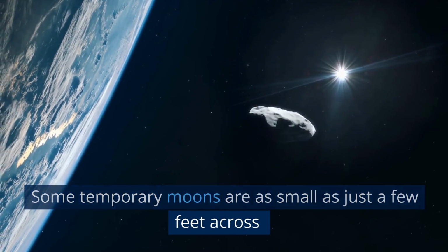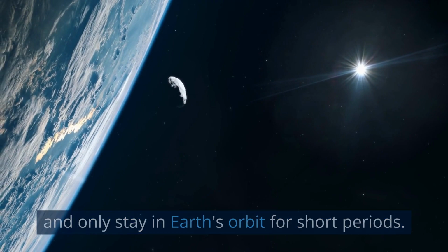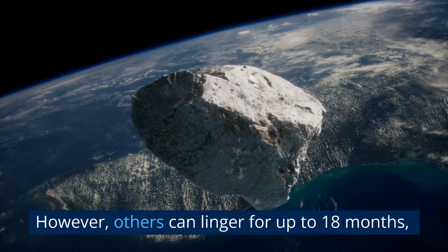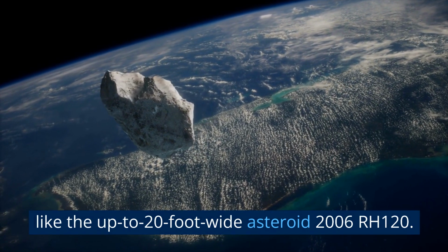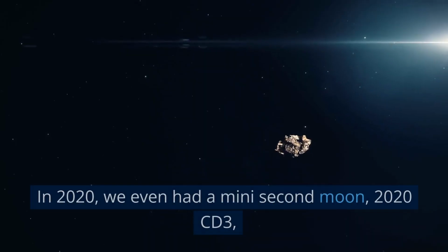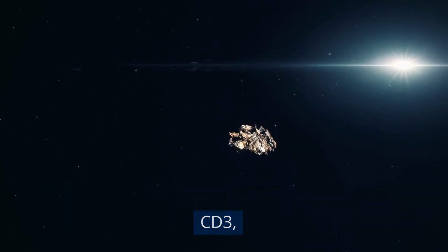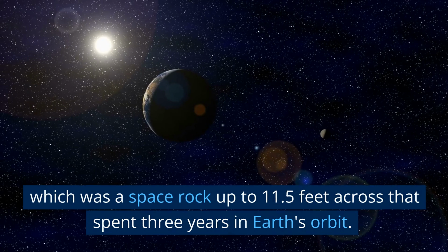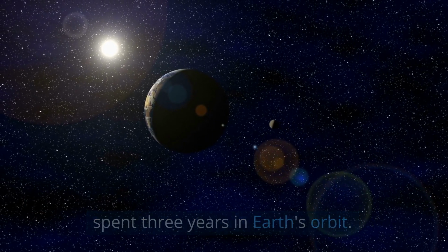Amazing, right? Some temporary moons are as small as just a few feet across and only stay in Earth's orbit for short periods. However, others can linger for up to 18 months, like the up to 20-foot wide asteroid 2006 RH120. In 2020, we even had a mini-second moon, 2020 CD3, which was a space rock up to 11.5 feet across that spent 3 years in Earth's orbit.